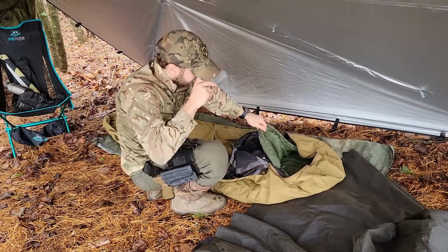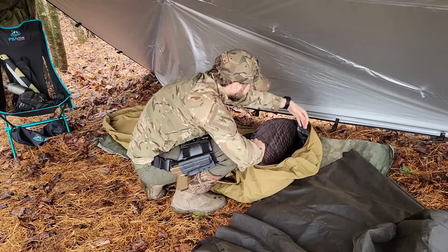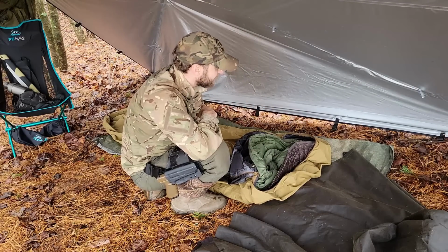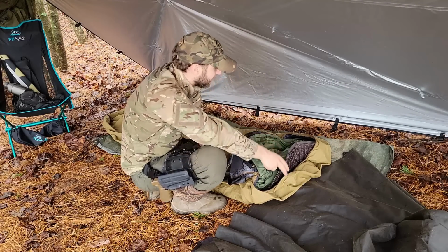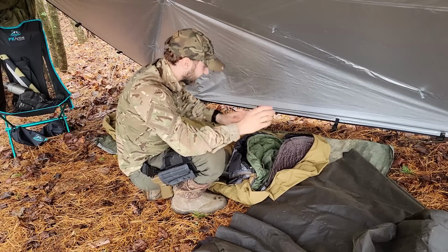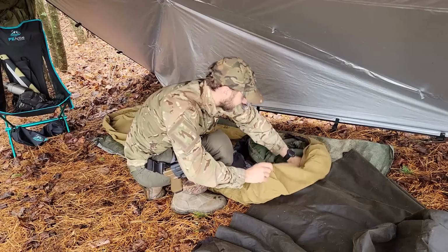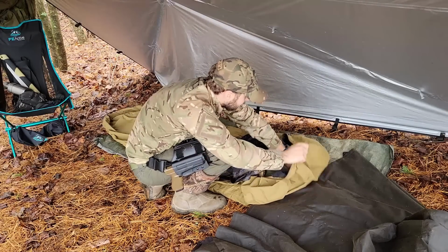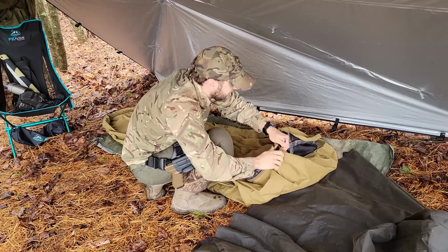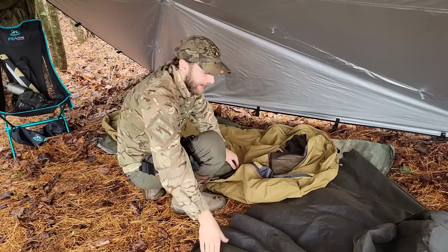There you see we got our green patrol bag and our sleeping pad, and I just realized I forgot to bring that flex tail pump. So I'm going to have to blow this up by mouth, which is fine right now. We'll just leave it deflated and do that later. We'll just make sure this is zipped up good. Don't need a tarp this big.